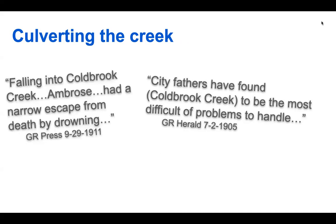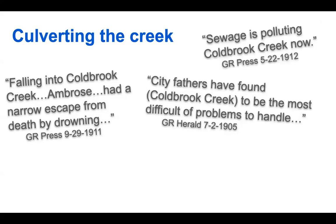"Falling into Coldbrook Creek, Ambrose had a narrow escape from death by drowning." That was in 1911. It happened near Lafayette and Matilda. Three-year-old Ambrose fell in because he and some other kids were floating boats down the creek because there had been a heavy rain the night before. Fortunately, John DeWitt was in the area. He jumped in and got Ambrose out. But by that time, the boy was already unconscious and had to be resuscitated. But the article did say he should recover.